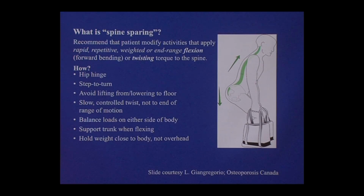So what is spine sparing? We talked about mechanical load. If you lift a weight that's too heavy or your back is rounded. Spine sparing is ways that you can modify activities and prevent repetitive, weighted, or end range bending activities. And how do you do that? You hip hinge. Rather than round your back, notice that in this figure, the spine is straight, but the hips are bent and the knees are bent.